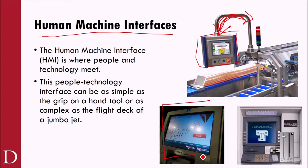So even though this isn't an industrial use per se, you get to the airport now and we have these self-check-in stations. When you used to have to stand in line for half an hour trying to check in your luggage, pay for your bag, or print your boarding pass, now all that can be done right at the airport through these kiosk systems, which makes the airport much more efficient as well. And then finally, the automated teller machine.